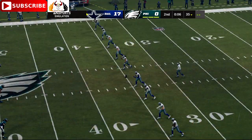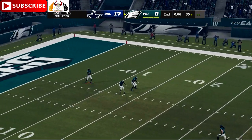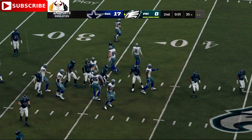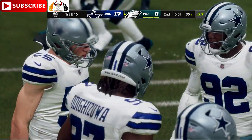So 6 seconds, all that remains of this first half as the kick is away. Takes it at the 7. The lane opens here. He's past the 30. And good starting field position. He'll get this one all the way up to about the 35-yard line.